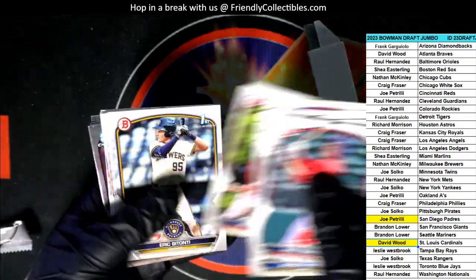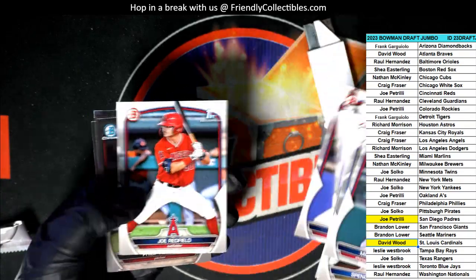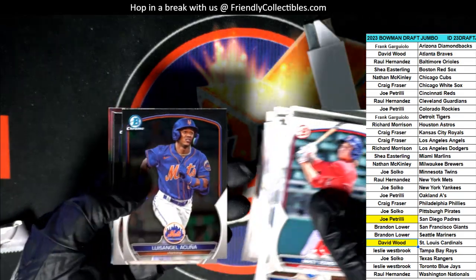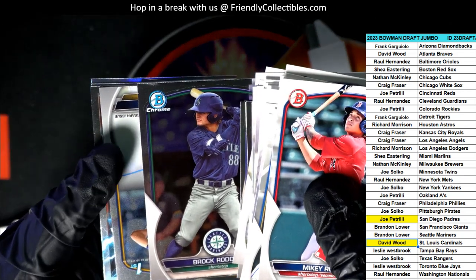Jason Courtney. Brooks Lee. Drew Jones. Elijah Green. Come on, treasure. Here it is. What's it going to be? Who's it going to be?